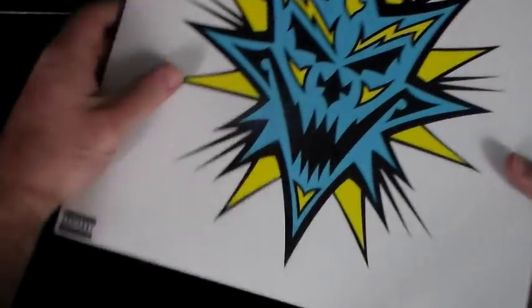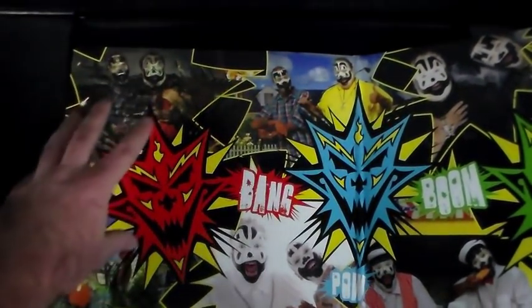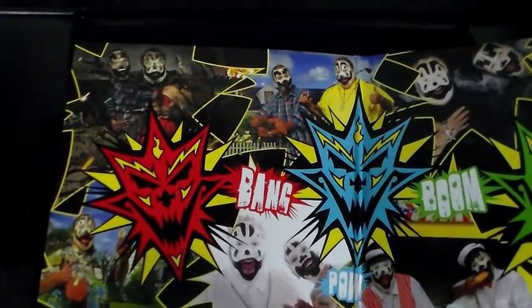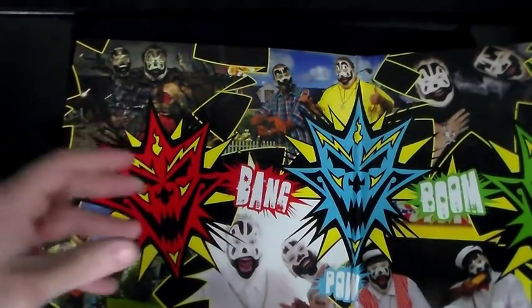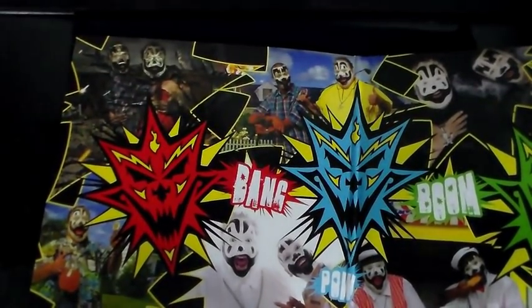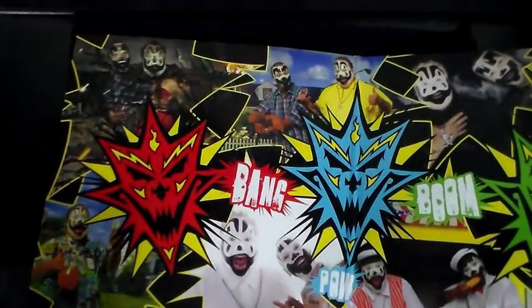So let's go ahead and take a look on the inside. We open her up. Bang Pow Boom. I think it's cool how they did this inside right here. They basically took all the pictures. One of the other things that made the CD versions different is each one had a little booklet with different pictures in it, little photo shoots in there. So basically, to get all of the photo shoots, you had to get all three versions. Or if you got the nuclear version, it had a book that had all of the pictures.